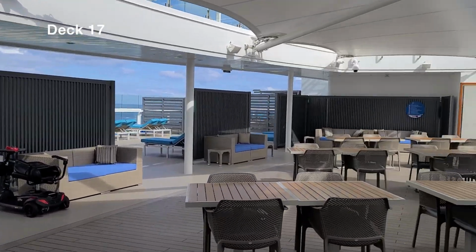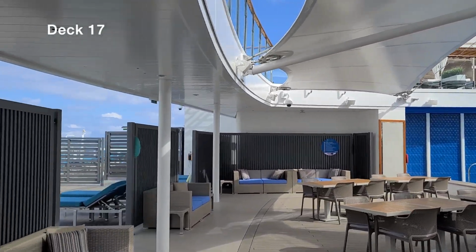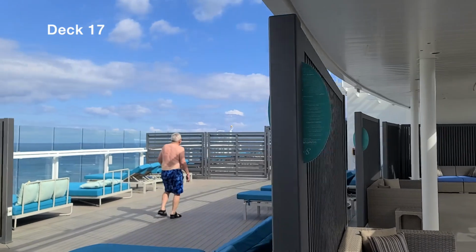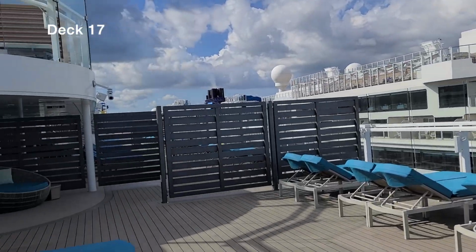And this is also where they had the all-white party. The all-white party, if you get a chance to go to it, go to it. The DJ goes up there, plays music. Everybody's wearing white. Everyone's having a great time.